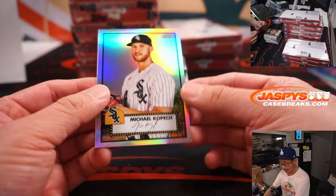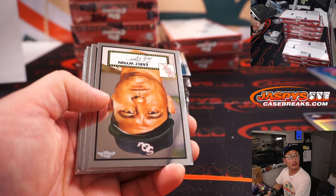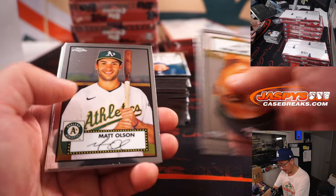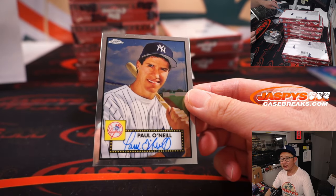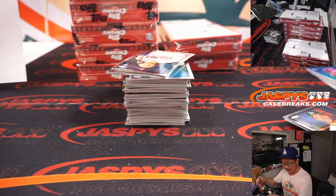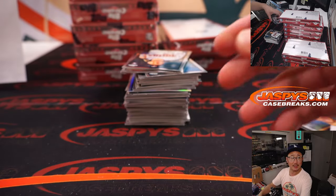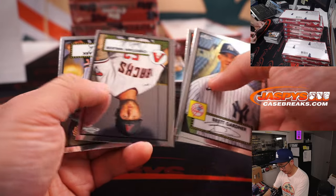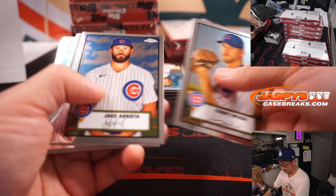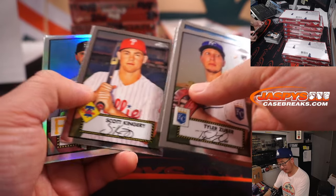There's Michael Kopech. He's on the mound right now trying to get Shohei Ohtani out. 2-2. Ohtani fouls it off. And Paul O'Neill. Nice Paul O'Neill autograph for the Yankees. Adam Kupperman got the Yankees straight up. Nice. The pitch, Kopech strikes out Ohtani.